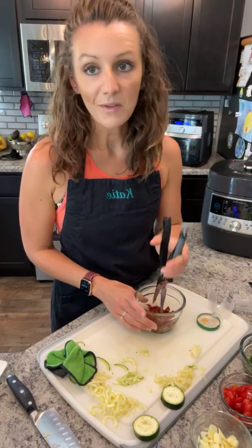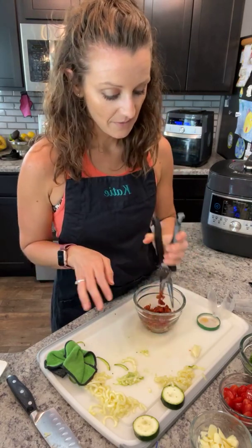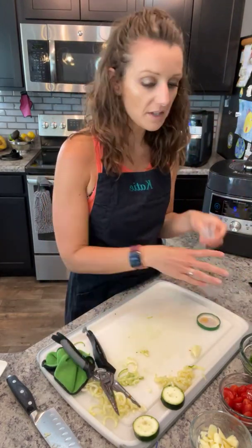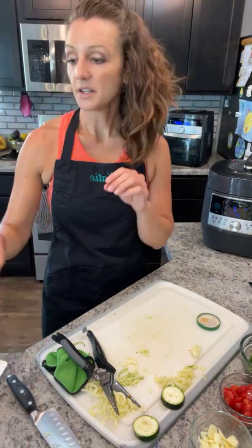Sun-dried tomatoes are one of my favorite things to put in pasta as well. If you guys try that, oh, so good. All right, so we've got all our fixins ready. And the last thing I wanted to show you, they kind of don't go with this meal, but I really wanted to show them off. We've got just a few minutes left.